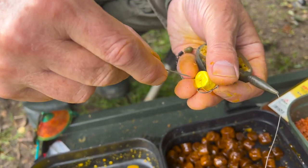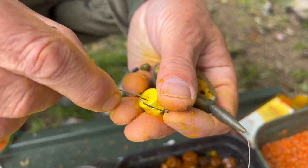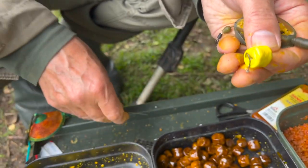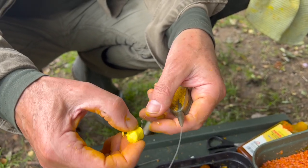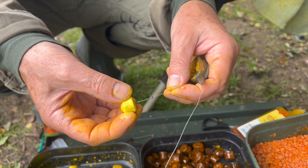I'm just using my macro lens to show how it goes on the hook at the moment. And the hair, I can see every detail of the hair stuck on the macro lens. Beautiful. What right-thinking carp could resist?